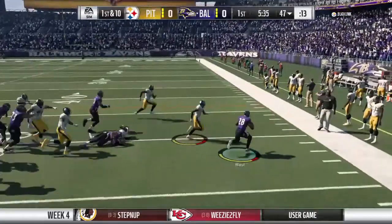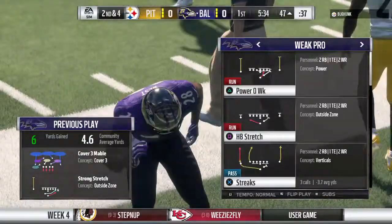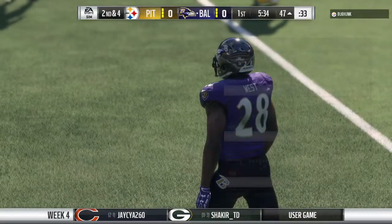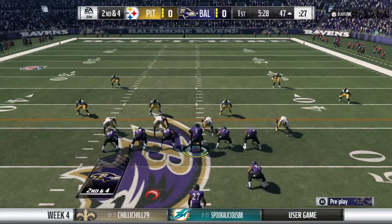Now a carry here for Terrence West. It's a 6-yard pickup, and it gets him to 2nd and 4. Let's talk a little football 101 here, because one of the keys to advancing the ball downfield, success on first down. Huge difference, as we know, between 2nd and 4 and 2nd and 8 and 9.